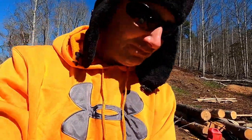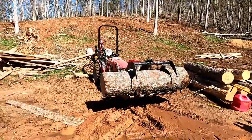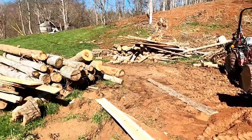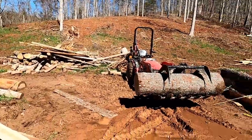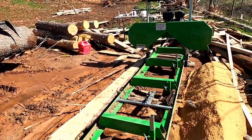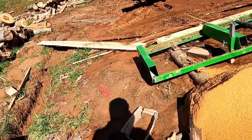All right, so I got that thing on the tractor. Grapple bucket is awesome. It's a crazy amount of weight. I got two other big ones right there. This one's about 7 or 8 feet long, so I'm gonna get it on here. It's barely gonna fit as far as the diameter of a log that this thing can hold.